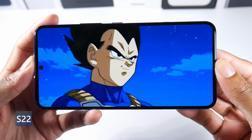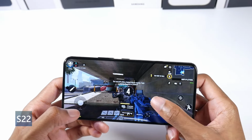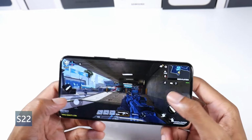This phone also has Android 13, and it will get updates for a very long time. You get the Snapdragon 8 Gen 1 on here. You also get just excellent performance in general with gaming and just opening everything, apps and stuff like that. It is going to be a very smooth and speedy experience.